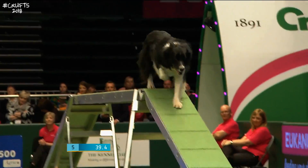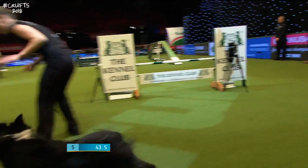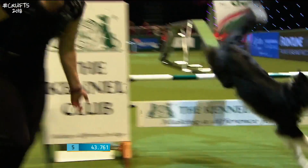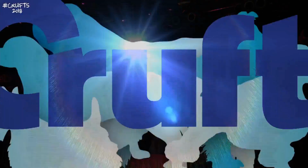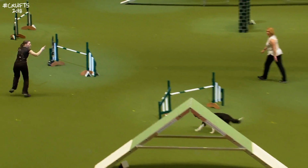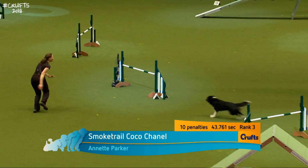She'll finish off. Got to keep going in these competitions. Oh, a little bit of a stop on there. That's going to cost her. And a run round the end of the last jump. So that's another 5 faults. Such a shame. Well done. And again, she just assumed the dog was going to do it. So there we go. Good effort, though.